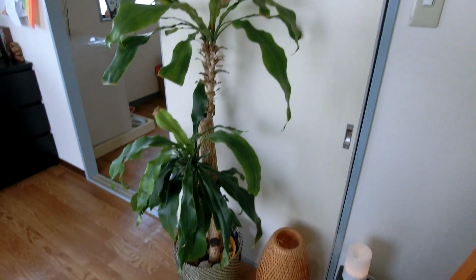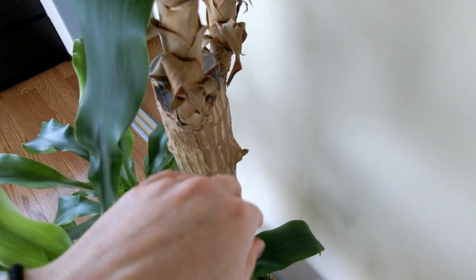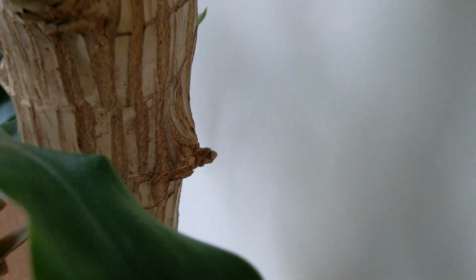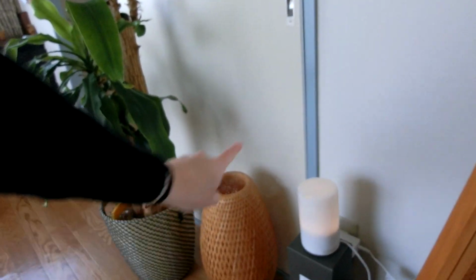So I have this corn plant, which I got for free from my friend Yumi. It's been thriving, actually. It's been doing really well. And you can see there's just the littlest, smallest, tiny branch growing out. Look at it. So I really like using this one.